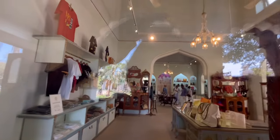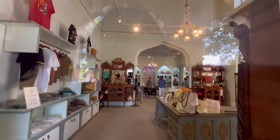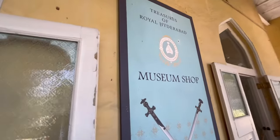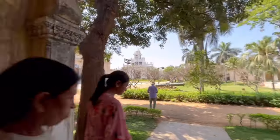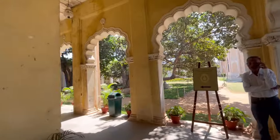what's here. Is that a store or something? Yeah, looks like there's a store here. How nice. Museum Shop, Treasures of Royal Hyderabad Museum Shop. I should check it out before I continue here.